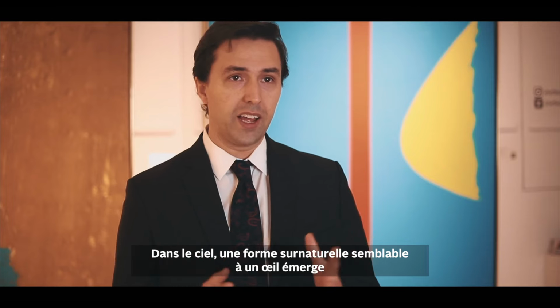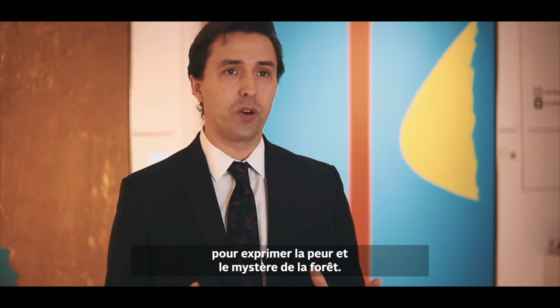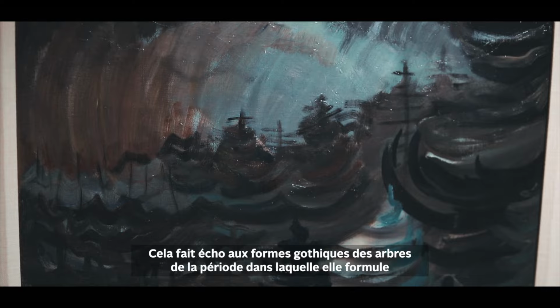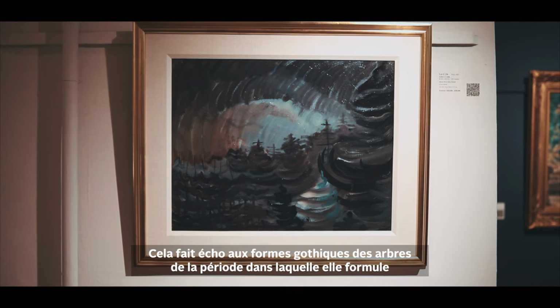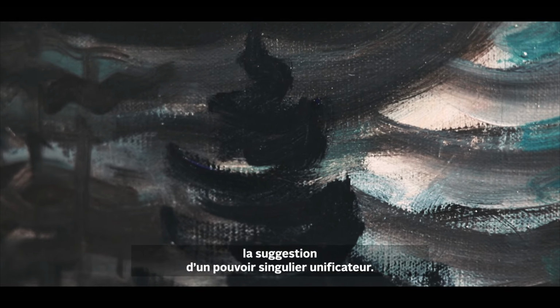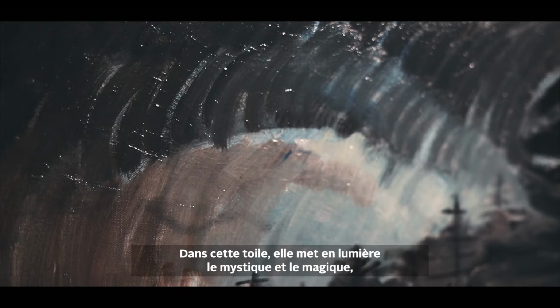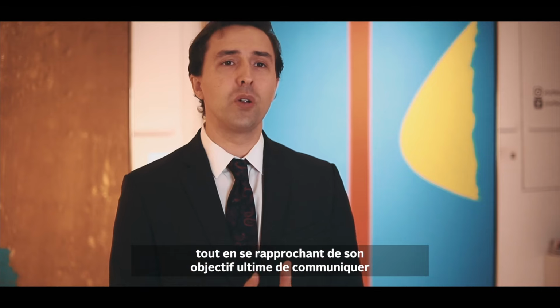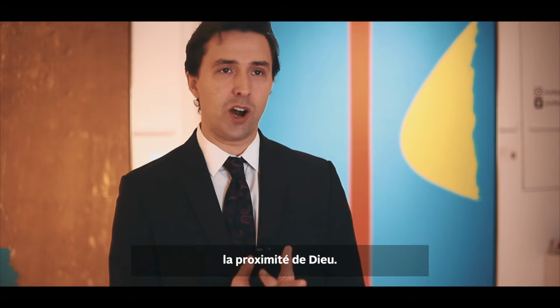Looming in the sky is a supernatural eye-like form, expressing the fear and mystery of the forest. This echoes her Gothic tree forms of the period, where she's formalizing the suggestion of a unifying singular power. In this canvas, she's illuminating the mystical and the magical, and approaching her ultimate goal of trying to communicate the nearness of God.